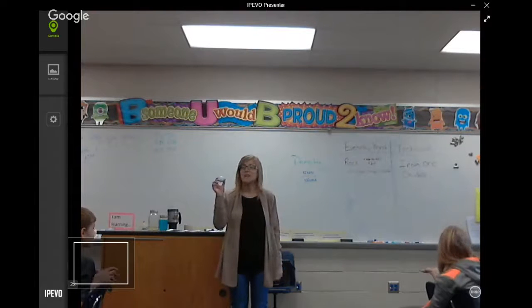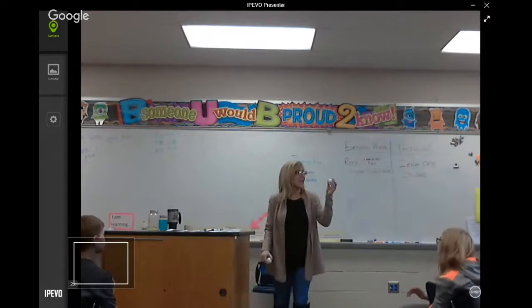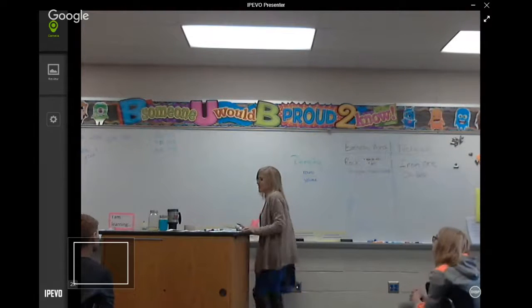Because the golf ball is more dense than the water, so it'll sink. And the ping pong ball is less dense than the water, so it'll float. All right, so we got that.